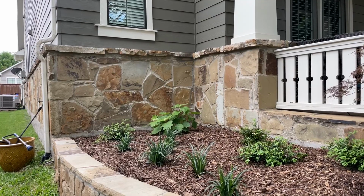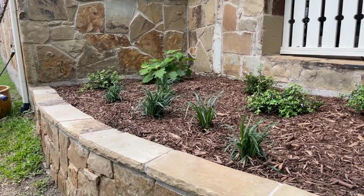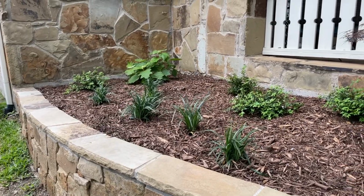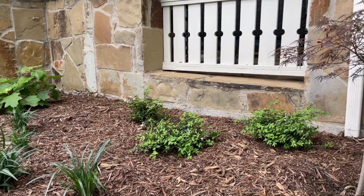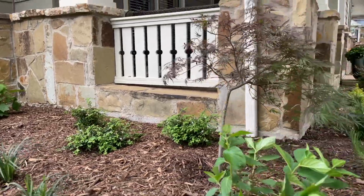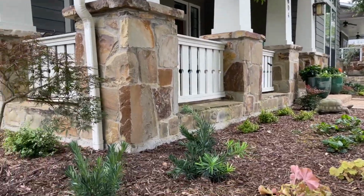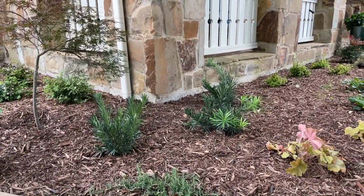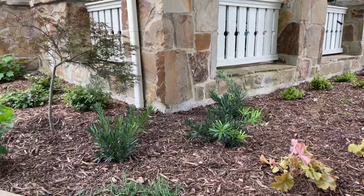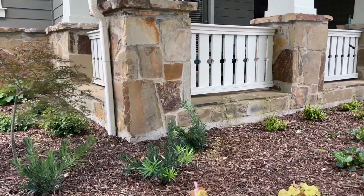So we've surrounded it with these giant liriope. Those get about 2 feet tall. This is called an Edward Goucher abelia. That'll get about 3 feet tall or so. At the corner of the porch, we're using a plant called Pringle Yew. That gets about 3 feet tall or so, maybe 4. It's evergreen. No trimming on any of these plants.